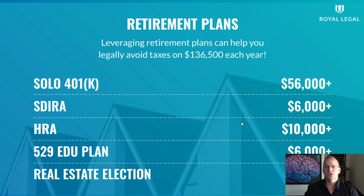And then we also look at real estate elections. So this is going to be if you are deemed to be a real estate professional. That means that you're actively working in the real estate industry for a certain number of hours every year. You can actually be able to write off a number of tax saving initiatives for being able to do that. And we're able to coach you through the particulars of that as well.